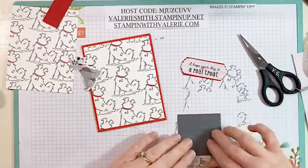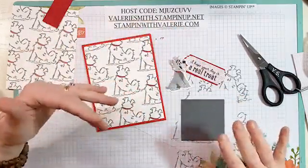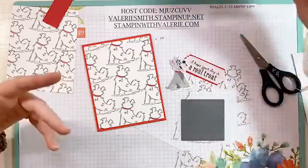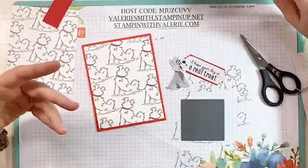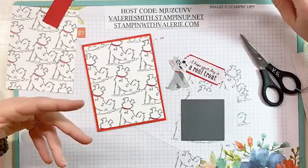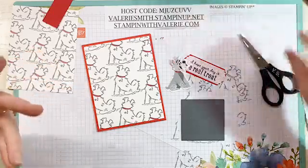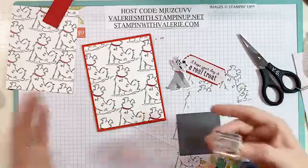And I really love how all of the papers, I know they're all supposed to coordinate. I understand, you know, I know that's how the DSP is, but it's nice when you actually play around with it and you're just like, I can use any of these with any of these, and it doesn't make a difference. They're all going to be fun. They're all going to look cute. They're all going to make cute cards together. So I just love that it worked out that way.